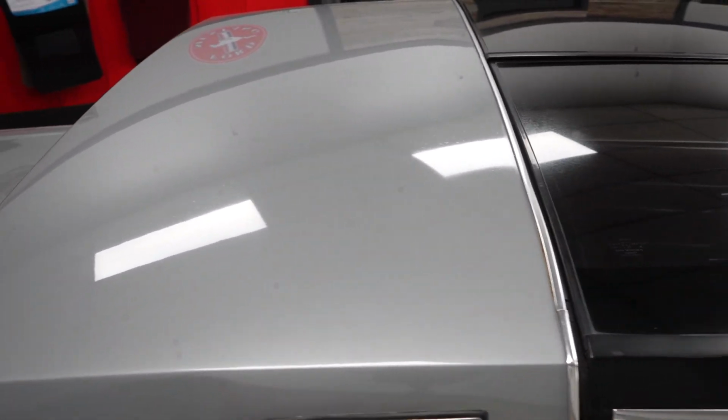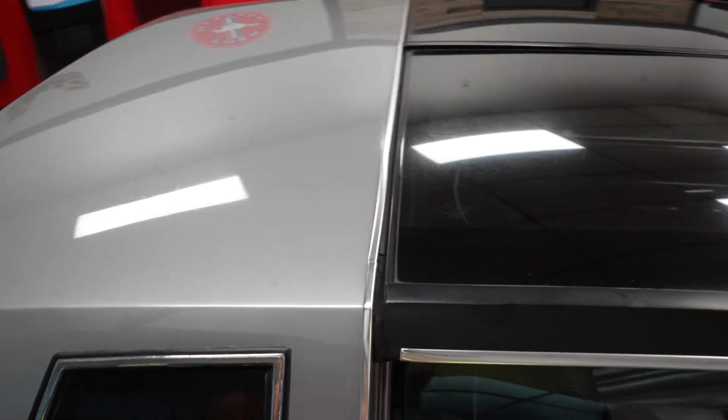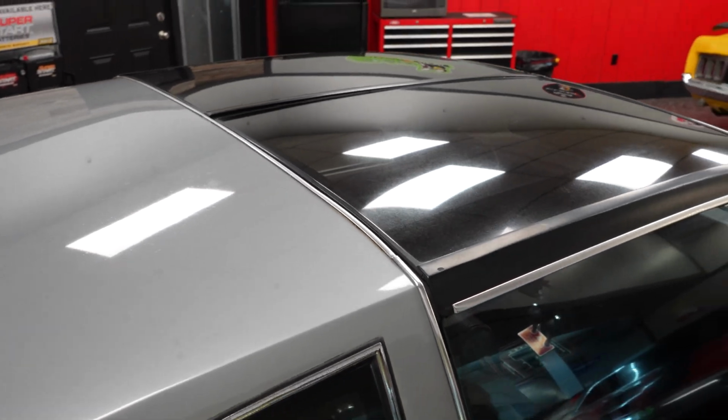Good glass. No cracks, no chips. We'll go even higher up. No bubbling. All the glass on this car. Beautiful. And again, look at your lines. They match up very nice.